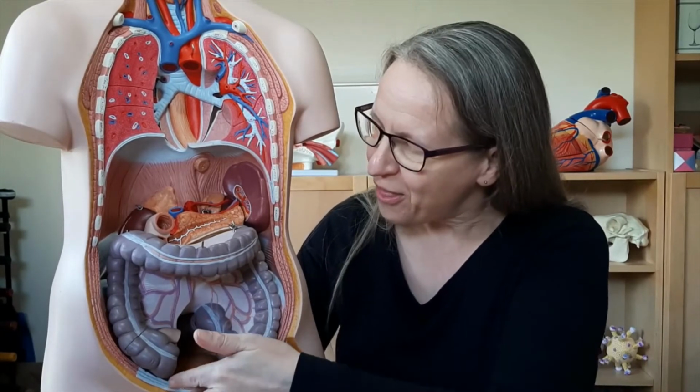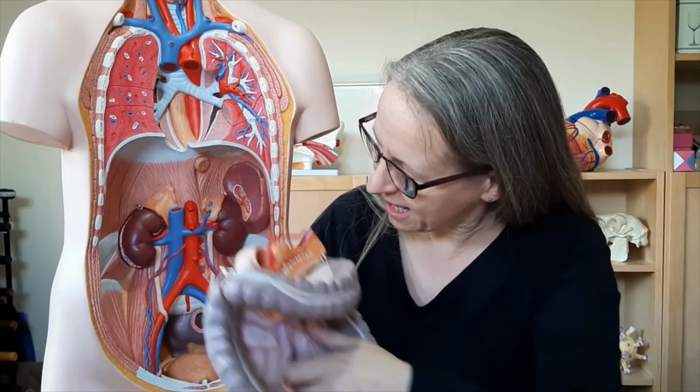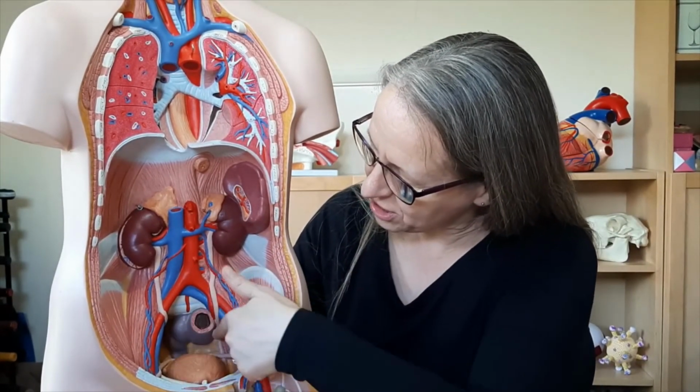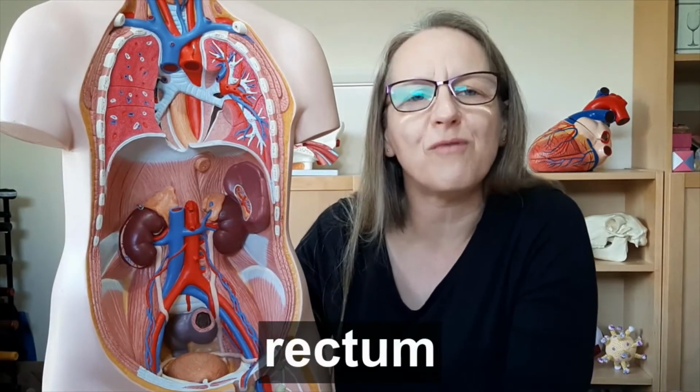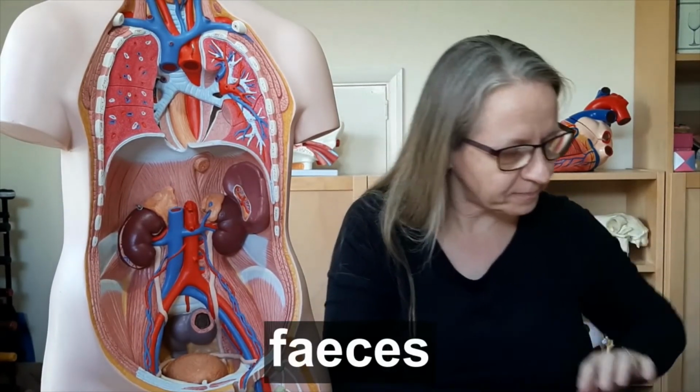Our journey's nearly done. The waste food has passed all the way through our large intestine, and the water has been absorbed. And then finally it packs together in the last bit of the intestine, just down there. The final part's called the rectum. And that gradually fills up with the waste food, and the rectum packs it all together and forms it into faeces. Remember that word? Faeces.